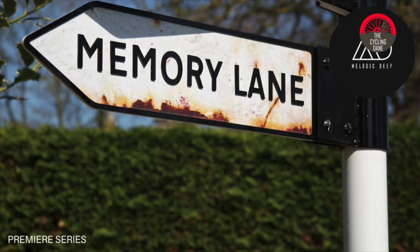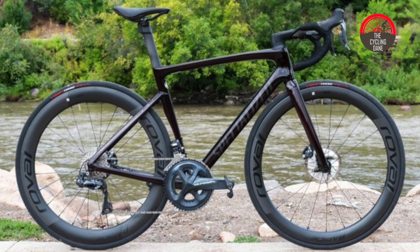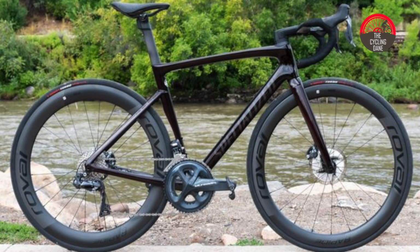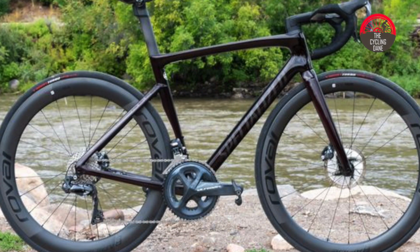We thought it'd be a good idea though to take a trip down memory lane and look not just at the riders that have won the Tour, but the superbikes they have used to conquer France's most difficult terrain. So here are the bikes that have won the Tour de France in the last decade.